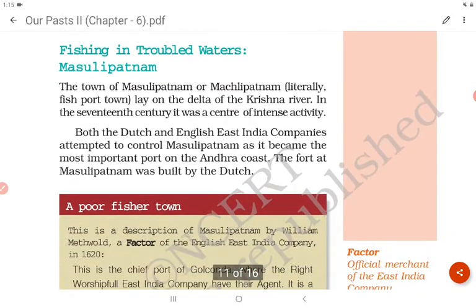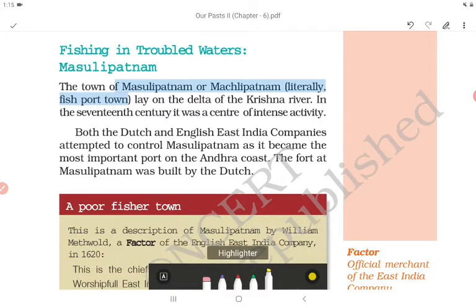Fishing in troubled waters, Masulipattnam. The town of Masulipattnam or Machlipattnam, literally fish port town, lay on the delta of the Krishna River. In the 17th century, it was a center of intense activity. Both the Dutch and English East India Company attempted to control Masulipattnam as it became the most important port on the Andhra coast. The fort at Masulipattnam was built by the Dutch.